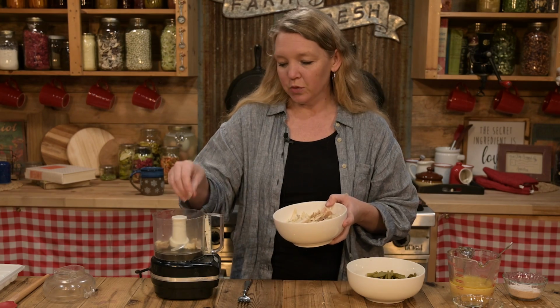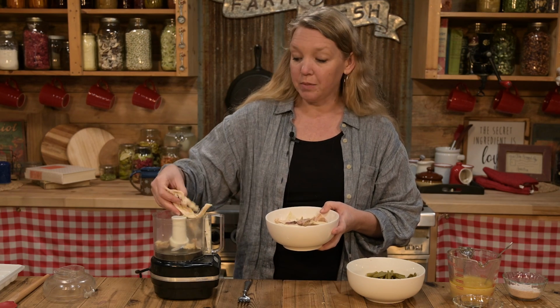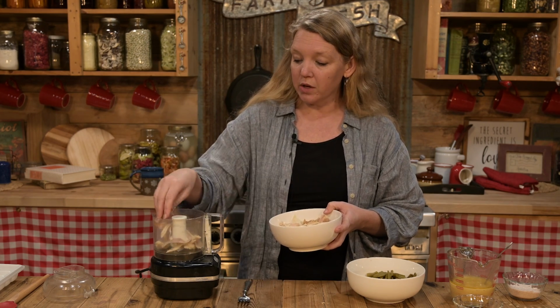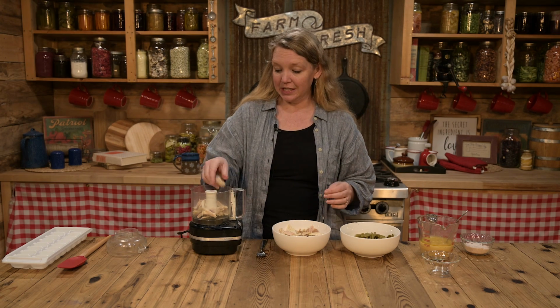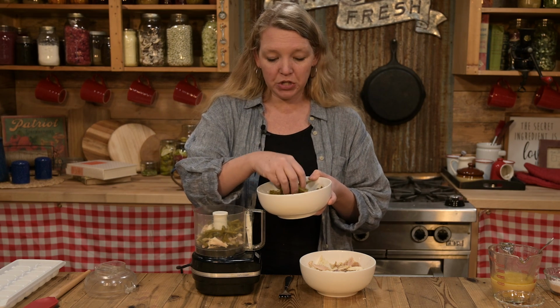You're gonna need some sort of a machine to blend this all up. A blender would work really well. An immersion blender can work really well. But if you're making smaller amounts, something like this little KitchenAid is really handy. I'm gonna put in these green beans. These have been well cooked because they've come through the pressure canner.